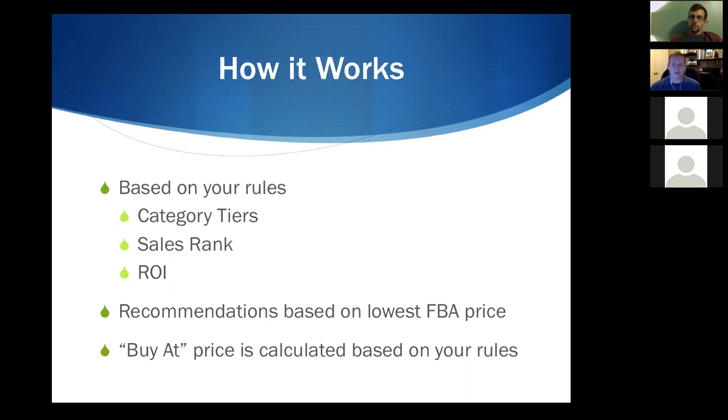and then it makes a recommendation based on the lowest FBA price that's currently available. It also does some other things if there's no FBA prices, if there's only merchant fulfilled, and even if there's absolutely no current offer at all, it can make some recommendations as well. But based on those rules, it will give you a buy at price that it'll calculate, and will tell you to buy that item at this price or less. And then all you have to do is say if the price on the item is less than that price, then it's a good buy.